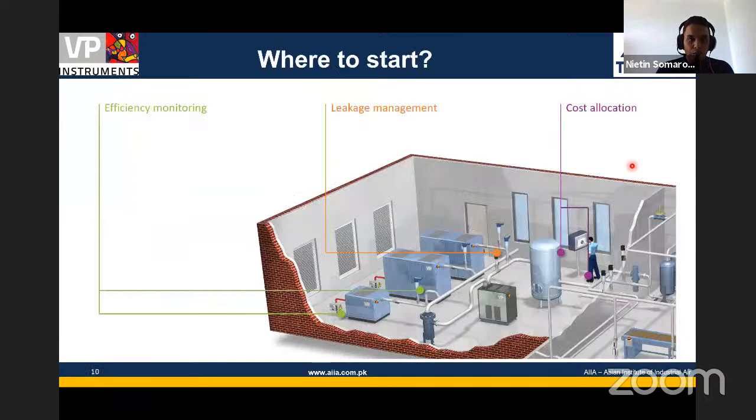So where do you need to start when you want to do effective permanent monitoring on your compressed air system? First of all, you need to start doing efficiency monitoring of your compressors. Efficiency monitoring is done by connecting power meters and connecting flow meters to the output of the compressors. So this will give you the efficiency per compressor. And then you can keep track of the efficiency and see if it's still within your preferred efficiency rate. If not, you can take immediate action.